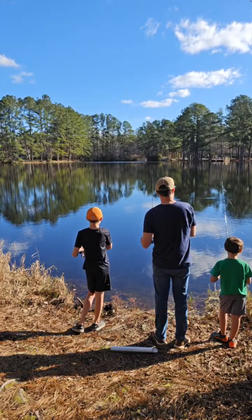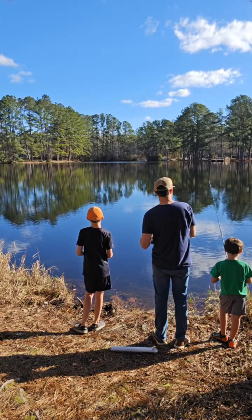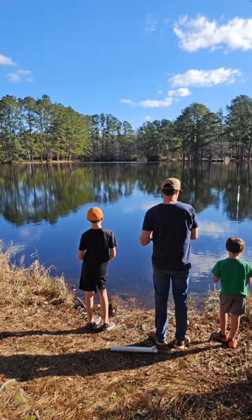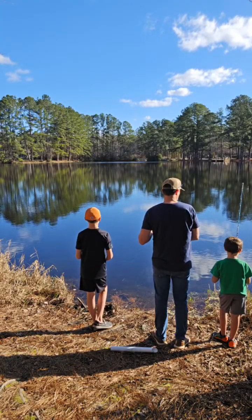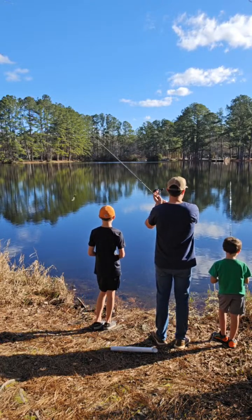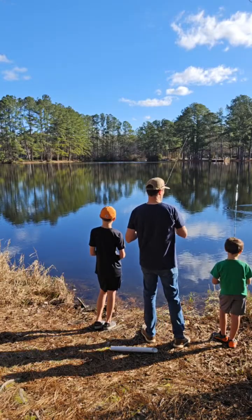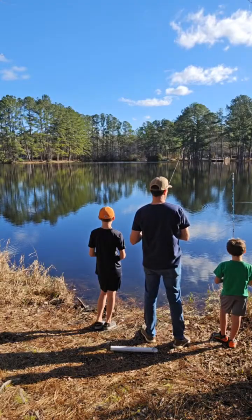Ooh, help me, Dad. You guys are both getting some bites, so be ready. I need you to help, though. Just bring in a little bit of your slack. Yeah, you got a bunch of slack. But not till the bobber starts moving. Fish, take it. Oh yeah, they're biting on it. Take it down! I might have actually took the bait off.